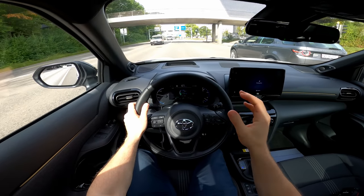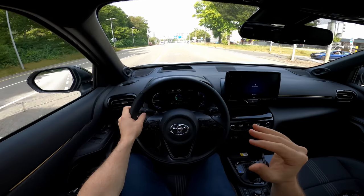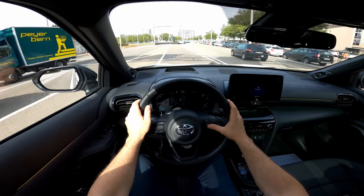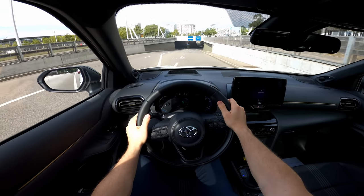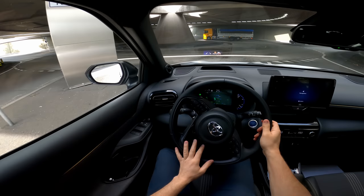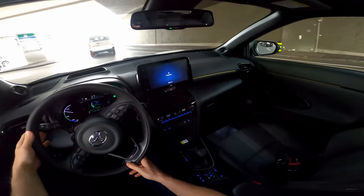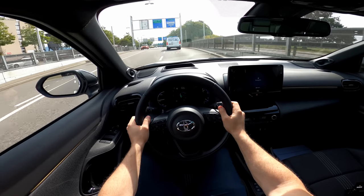Wow, immediately you press the accelerator, you don't have that lag that you feel in other cars or hybrid systems. You press it and go. That's something that I love about Toyota. They know how to do those cars. They do it in a lovely way. Also I feel already that the turning radius of the car is lovely. You can turn the car in small spaces. 10.6 meters is the turning circle radius.